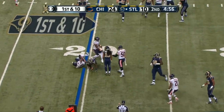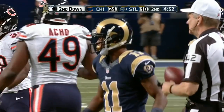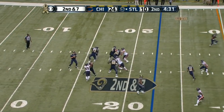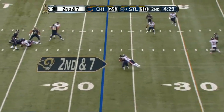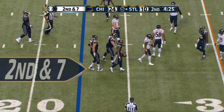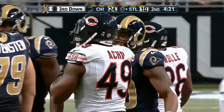St. Louis with Austin on 1st down, inside 5 minutes to go in the 1st half. Put in the no huddle offense as a way to potentially spark the offense. With pressure coming, he gets rid of it. And it's caught by Curley, but it'll be a 3rd down situation again for St. Louis.